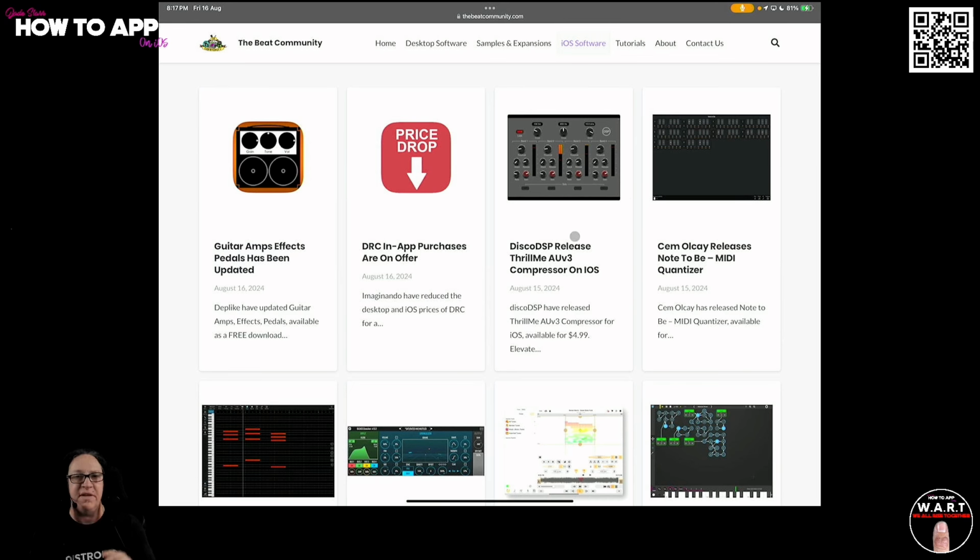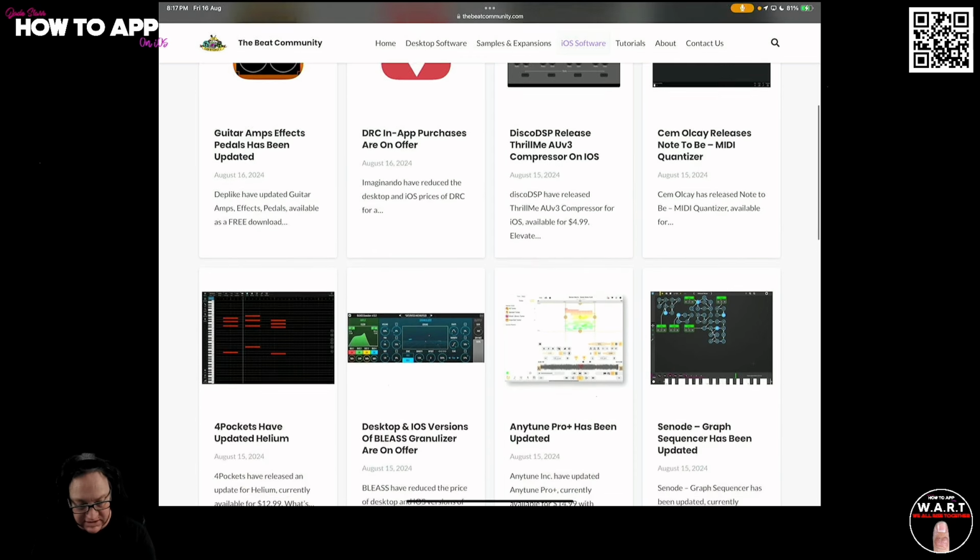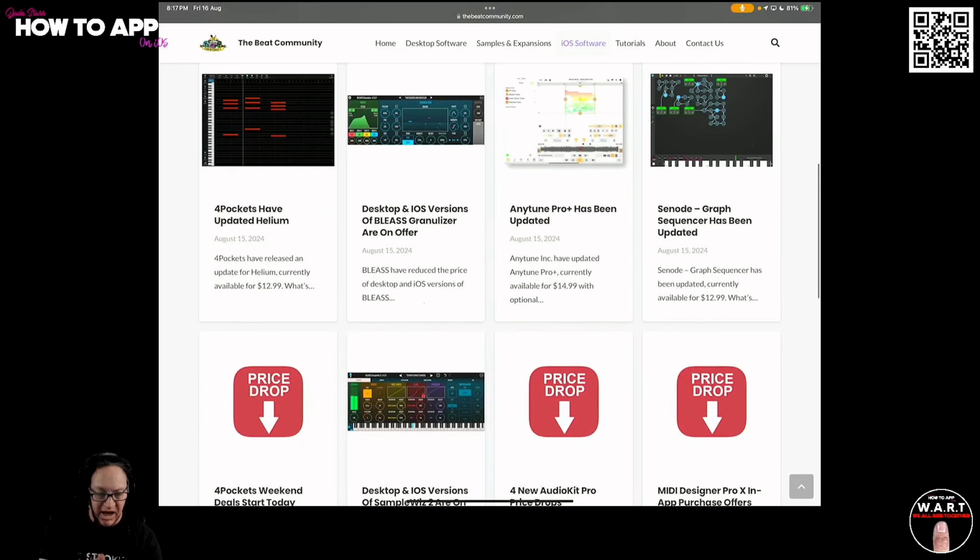AUV3 compressor. Hopefully we'll cover this on the channel this week. Chemolk, hey. We love Chem. He's just dropped Note to Be. This will be on the show next week as well. We'll take a deep dive into that. It looks really fun. Nice little MIDI quantizer. We covered Four Pockets. They do have sales on, but Helium did get a nice update with some juicy stuff in there as well. Desktop and iOS versions of Blease Granulizer are on offer.